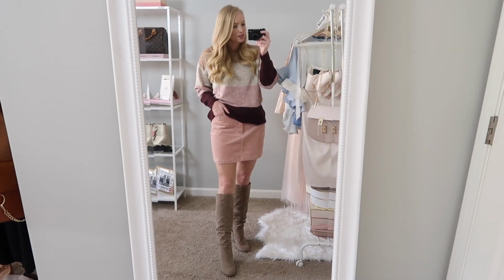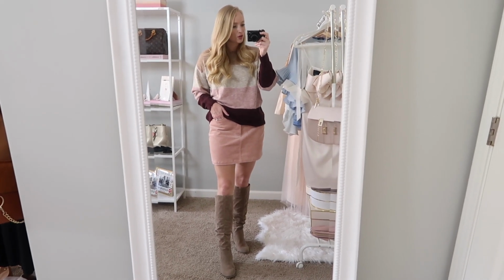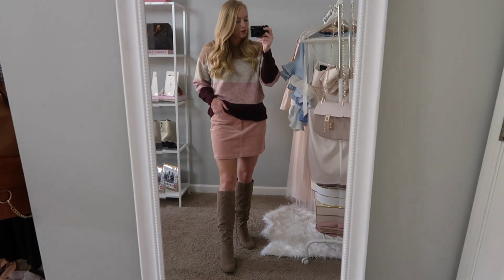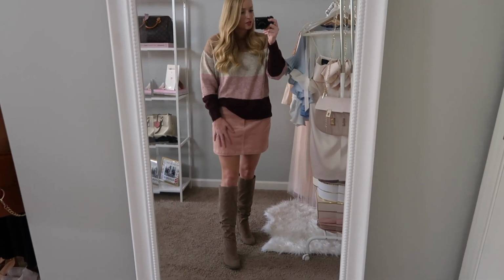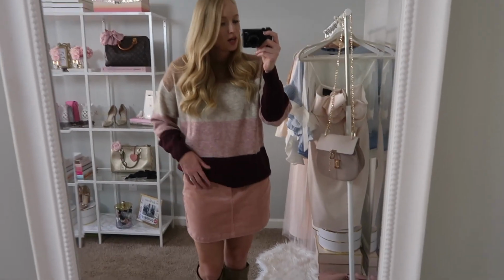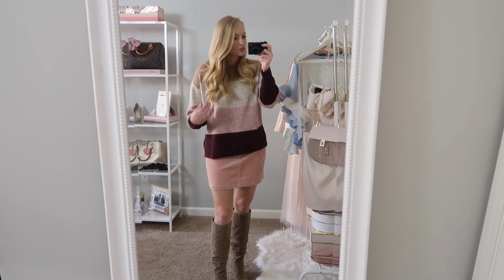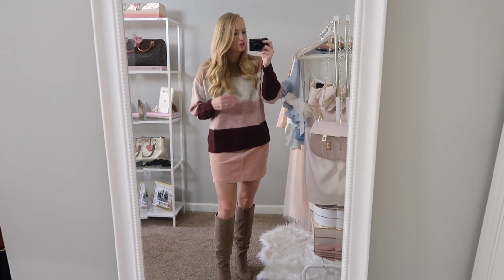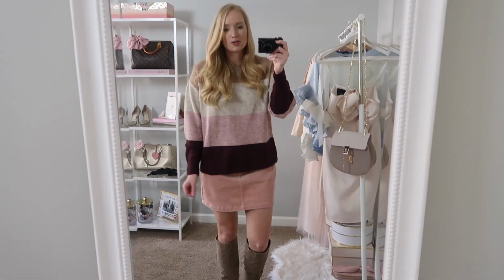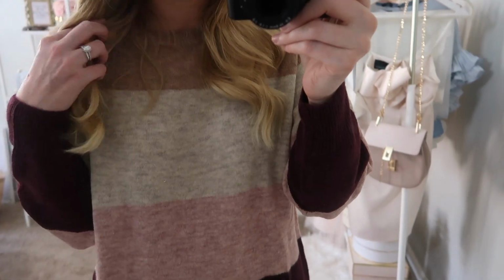So the pink corduroy skirt is back. I've worn this in a couple try-ons and I've already got a lot of wear out of it for fall. And if you're looking for some more outfits with it, I do have a couple over on my blog. This one is really affordable from H&M, and then the sweater is also from H&M. Color block is really popular this season, and I love this one because it's all neutral colors, and I feel like they're not random colors put together. They kind of go together, work in a palette. So it has like maroon, pink, kind of a light taupey gray, and then a tan.